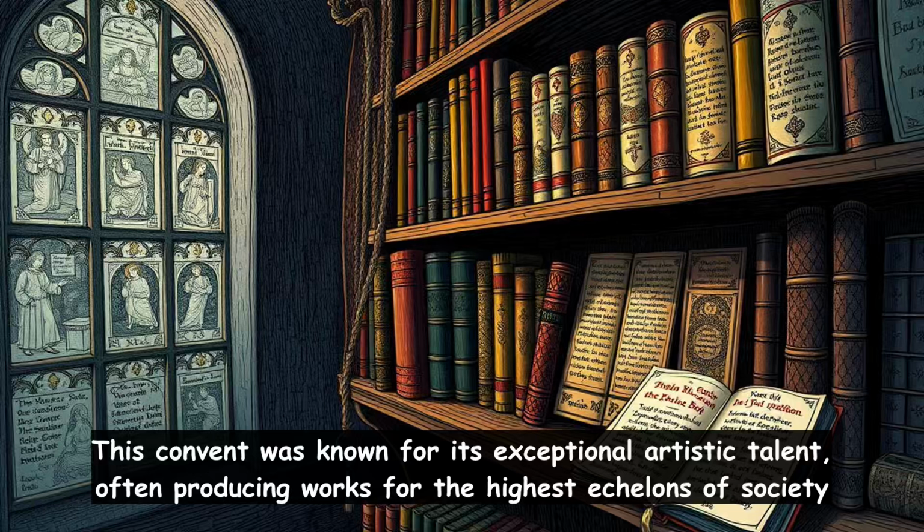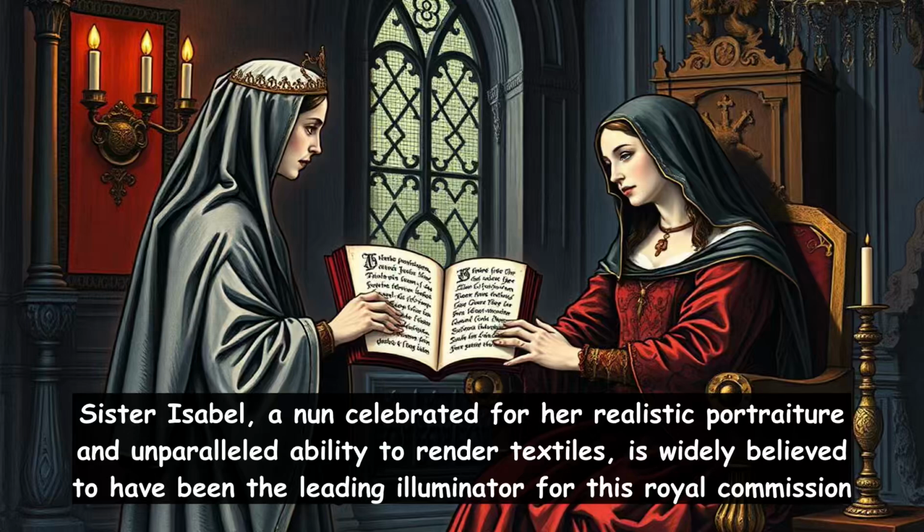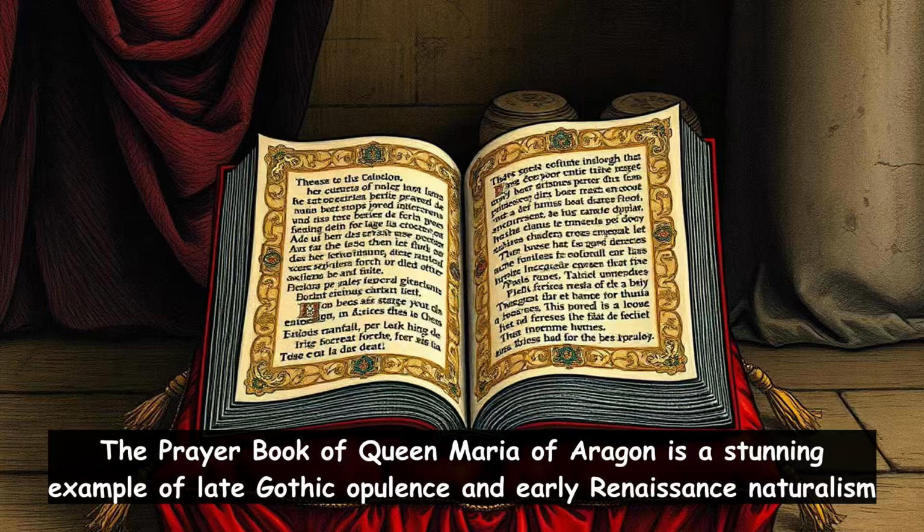This convent was known for its exceptional artistic talent, often producing works for the highest echelons of society. Sister Isabel, a nun celebrated for her realistic portraiture and unparalleled ability to render textiles, is widely believed to have been the leading illuminator for this royal commission. The Prayer Book of Queen Maria of Aragon is a stunning example of late Gothic opulence and early Renaissance naturalism.